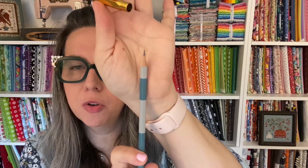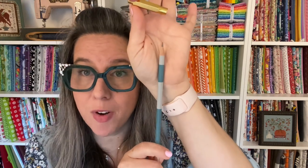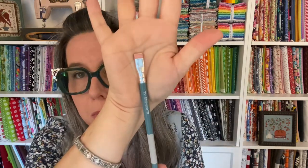Oh, look, beautiful point, writes like a dream. This graphite weight lead, this volume 55, might be my favorite. Now I haven't sharpened any of the other ones to really say that, but I loved this one. I wrote with it for hours last night, only had to sharpen it once. Writes like a dream. The eraser is adorable. It's just fun.